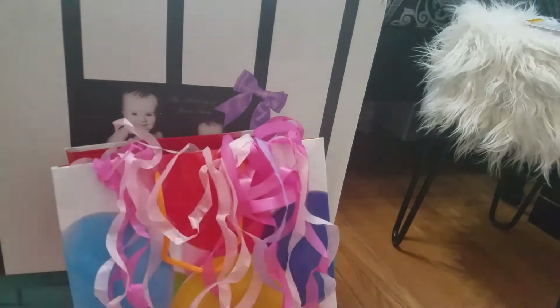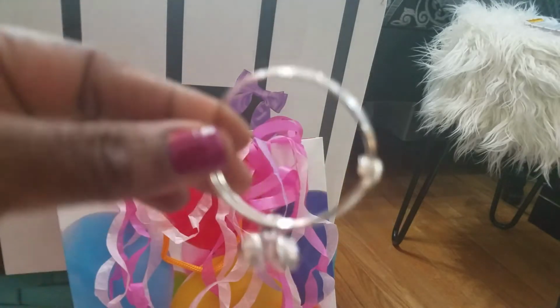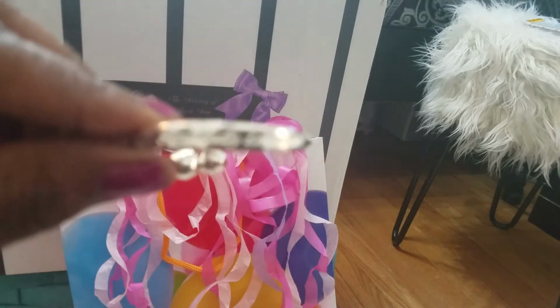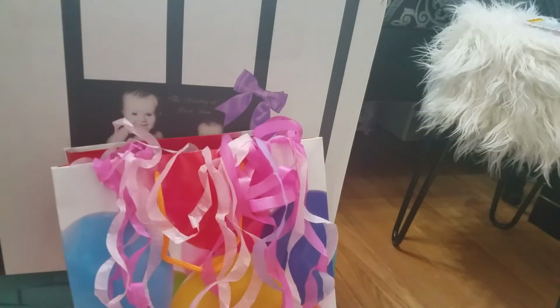First thing is this little box here. Let's see. Oh, you open it. This little bag. Bracelet. What is this? This little bracelet here is so cute. It says, somebody loves me. I don't know if it won't focus, but it says, somebody loves me. Cute. And then here's, this is all wrapped up.